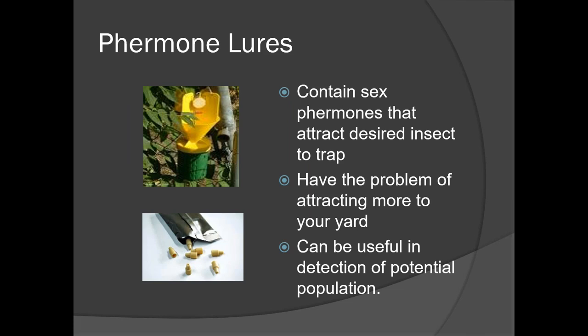Use of pheromone lures. This is something that I think will be up and coming. Most of you may be familiar with the pheromone lures that are used in attracting Japanese beetles. I tend to find that it's a love-hate relationship. Some people say that by using pheromone lures, you're attracting them to your yard. I would contend that they're coming anyway. And the key is in their use. And I think that's where some of the failure comes from.